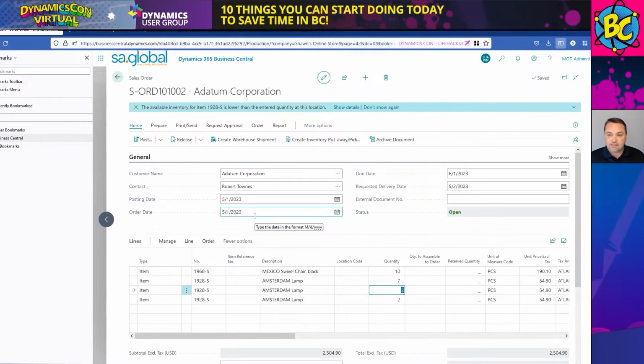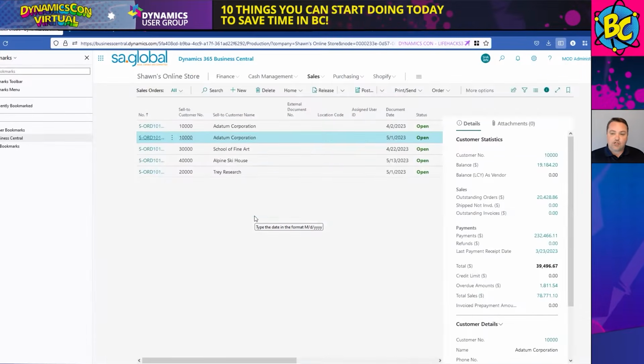So now the next one is the escape. I have the sales order window open, and I'm just going to hit the escape key. And it's going to close that window. And I don't mean the window in your browser. I mean the window within Business Central.